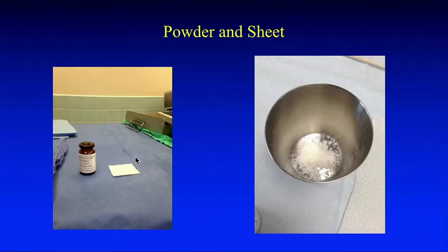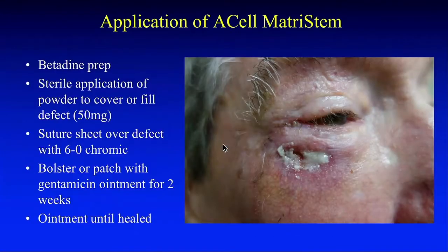Okay, so here's the way the powder comes in these little vials. I put it in here, I moisten it and put a little bit of ointment just to make a workable putty. That's the sheet. I usually do a betadine prep, sterile application of the paste, sew on the sheet, bolster it for 2 weeks, and then ointment until healed.